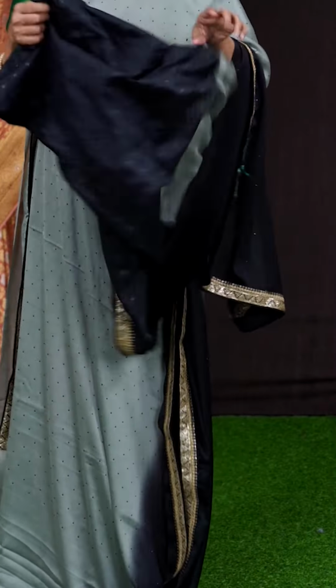And also we got this beautiful self-designer weaving black color blouse. So the item code of this gorgeous saree is WL2158 and the viewer's price is only 2,745. Now it's time for our next saree.